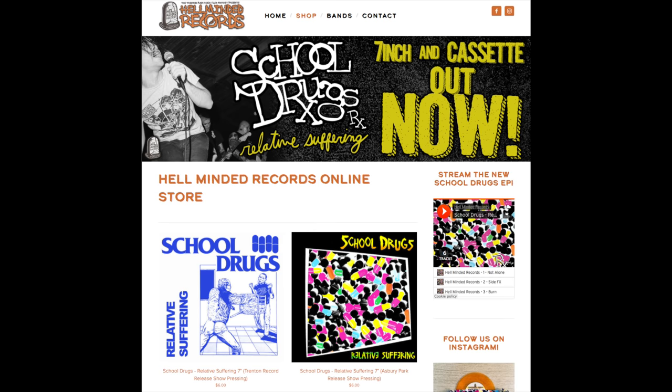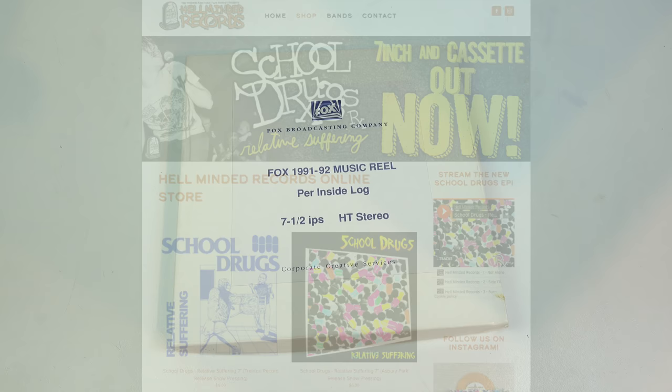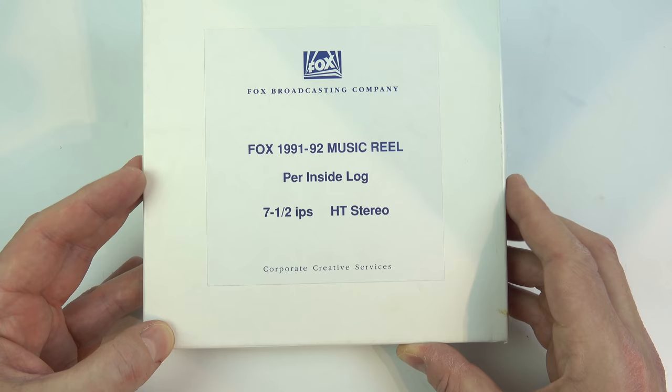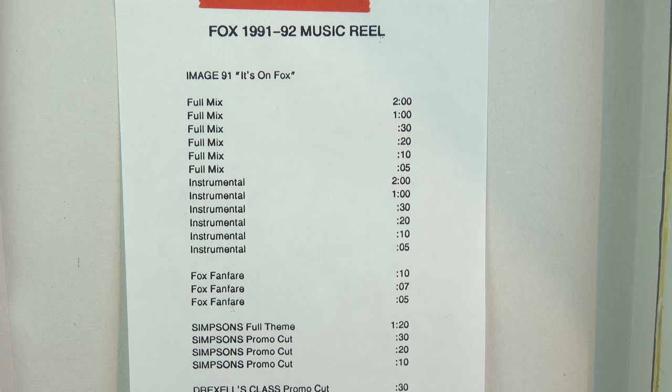Now, moving on to the last item. Unlike the other ones, this isn't a commercial release. In fact, it's pretty much the exact opposite. It's an internal recording from Fox Television Studios on quarter-inch, half-track tape that runs at 7.5 inches per second. Now, I would have expected that they'd be more likely to use DAT for something like this in 1991, but it contains a variety of musical numbers from shows and promos from that year.